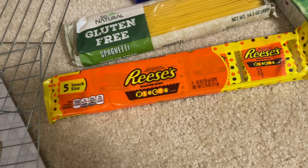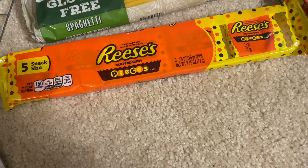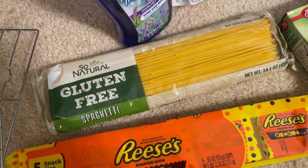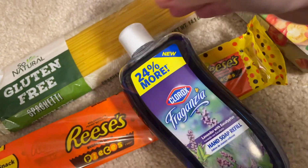Our anniversary is coming up, and just as a little treat, I bought my husband some Reese's Pieces. Those are one of his favorite candies. I've never given the spaghetti a try. It's the So Natural gluten-free, and I mentioned that I have been loving this soap.